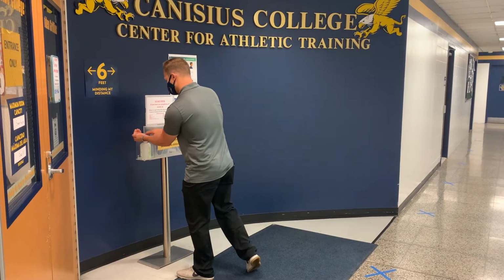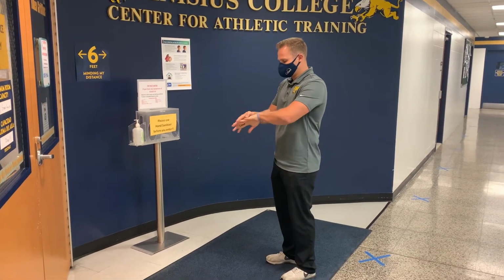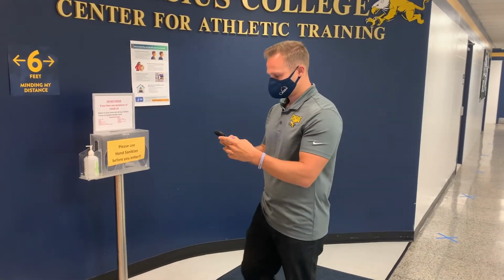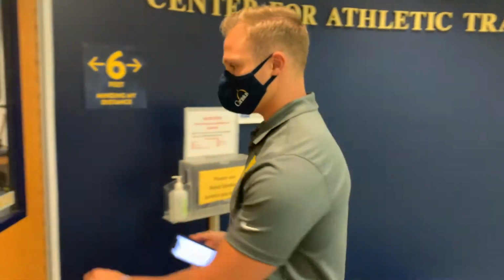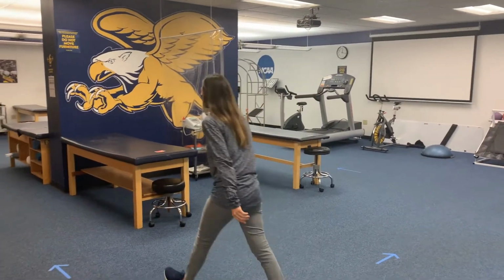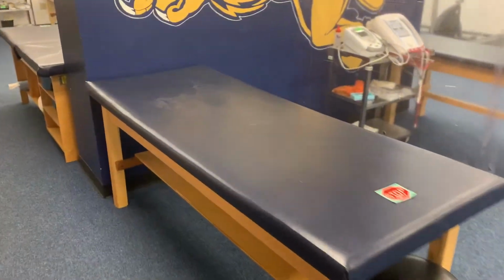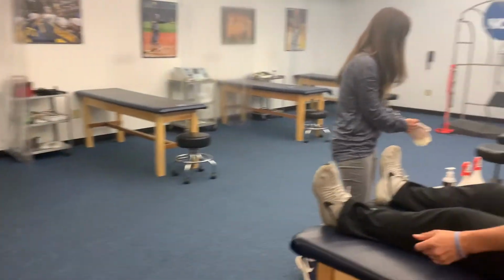An example of a scheduled appointment by a student athlete will go as follows. Prior to entering, it is required that you sanitize, and visible proof of that day's campus clear must be provided by the athlete. Once in, you'll be directed to an available sanitized table by your AT. Each table will have either a stop or a go sign placed on it to distinguish which are ready for use and which are in the process of being sanitized.